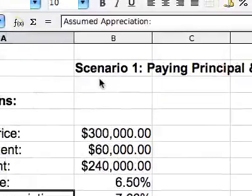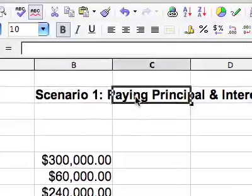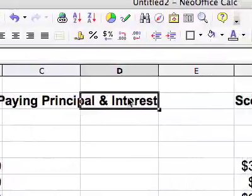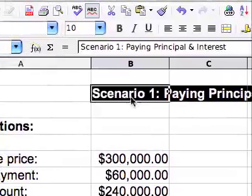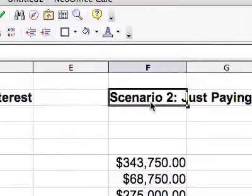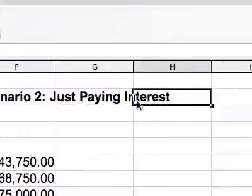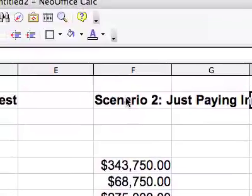I'm going to give you two scenarios, okay? In scenario one, we have a buyer who's paying principal and interest. This is a traditional buyer. They're just going to live in the house and pay it down and go on their way. But in scenario two, we have a buyer who's just paying interest, meaning they're not going to pay down the principal balance of the loan. They're only going to pay the interest that accrues on the loan.